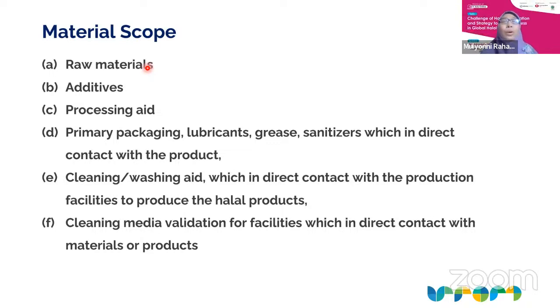Then not only raw material and additive, but also processing aid, meaning material that needs to go through the process but does not become the composition, because sometimes after the process it is separated. For example, activated carbon for bleaching coconut oil. The activated carbon will be filtered, separated, and not become the composition, but it has already contacted the coconut oil. So the halal status of activated carbon must also be clear, so it becomes part of the scope here.